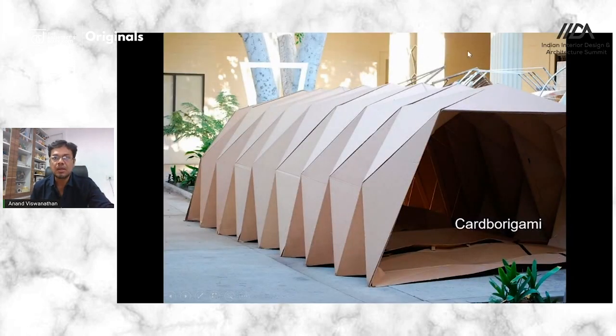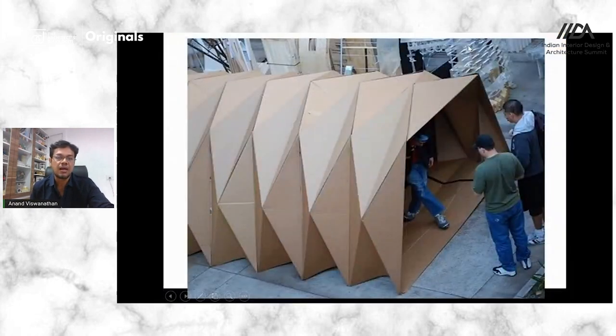Ye cardboard origami karke ek hai. They are using cardboard to make shelters like these. At least you have a roof over your head. And why does it stand? Because of the origami folding.